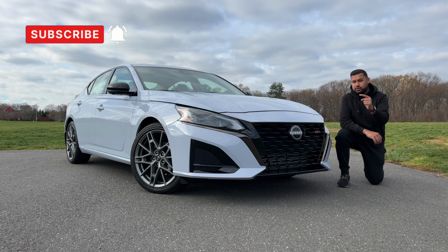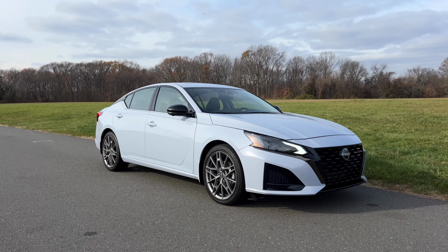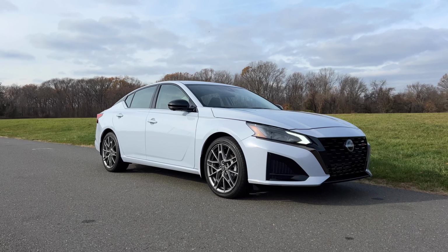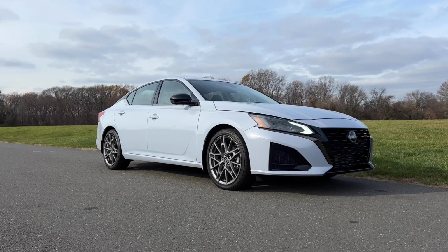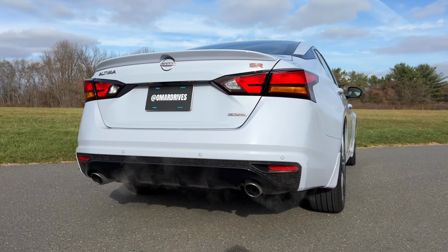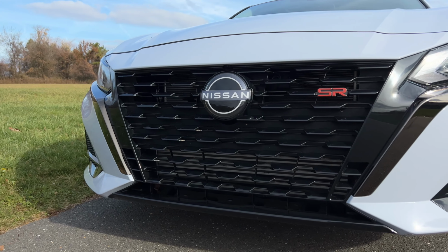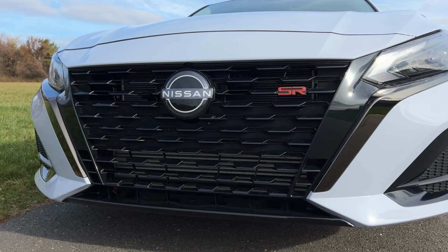First up, the Altima gets a new version of Nissan's V-Motion grille, which of course is bigger, and you have the new Nissan logo. Now, I gotta say, I always thought the Altima was one of the best looking mid-sized Japanese sedans. This and the Kia K5 lean towards looking sportier than the rest of the competition. The Honda Accord, the Toyota Camry, and the Hyundai Sonata play it pretty safe with a somewhat reserved design. But yeah, the Altima SR trim that I'm driving here gets a darker version of the V-Motion grille that makes it look even more aggressive.